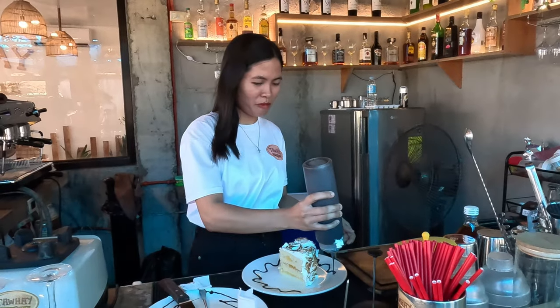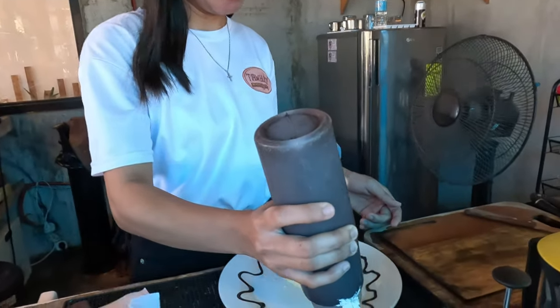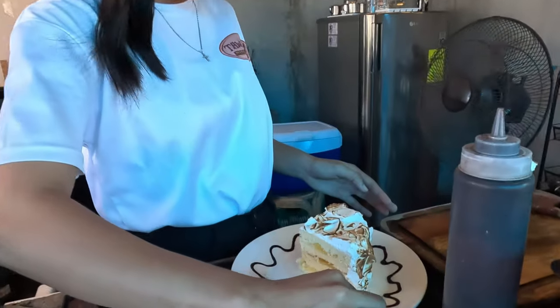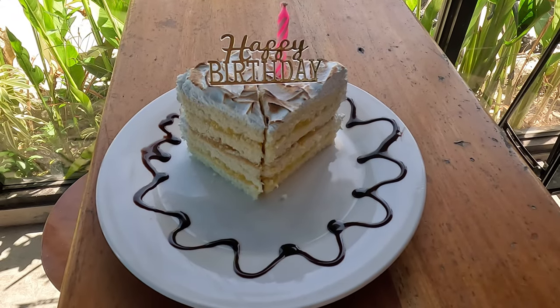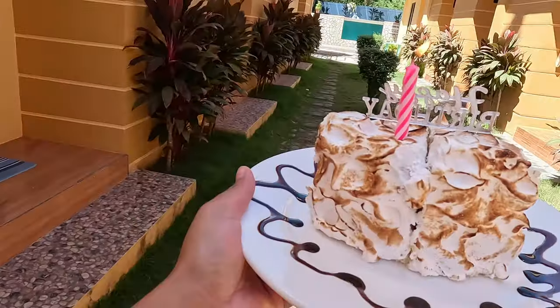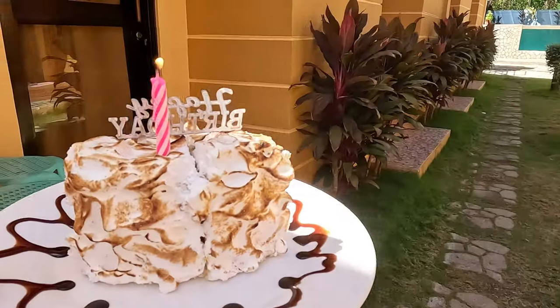So guys, nandito ako sa may Tauhay. So ayan, bumili ako ng cake so I can surprise the birthday boy. Ayan. Kasama si Ate sa pag-surprise dito. Ayan, let's see. Hopefully, successful siya. So guys, final look ng cake. Sana ma-surprise siya. So guys, ito na yung katotohanan. Let's see if ma-surprise siya. Let's go!